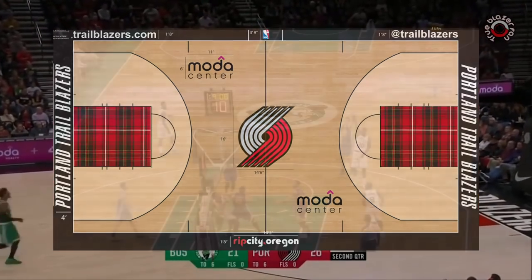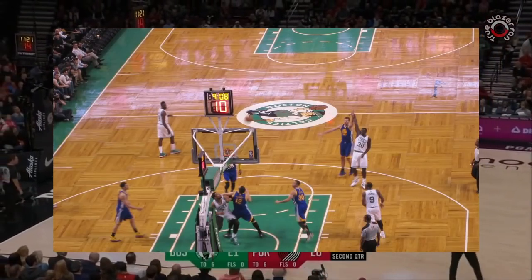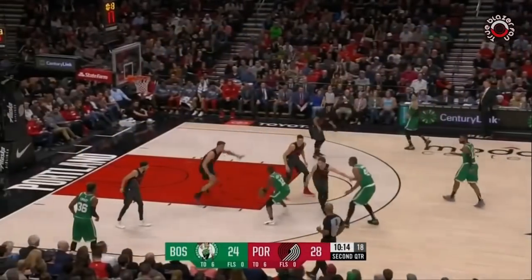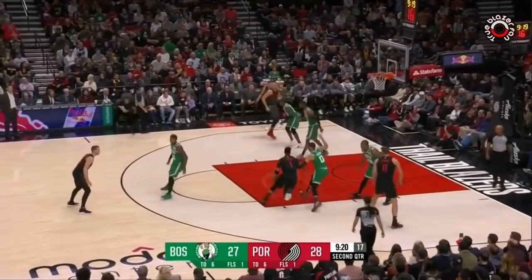On other courts, they have parquet designs. Think of the Boston Celtics court. They have different designs in the hardwood. Imagine if you figured out a way to make that look like plaid, and then a red plaid in the paint to go along with plaid uniforms. I think that's a top-notch idea.